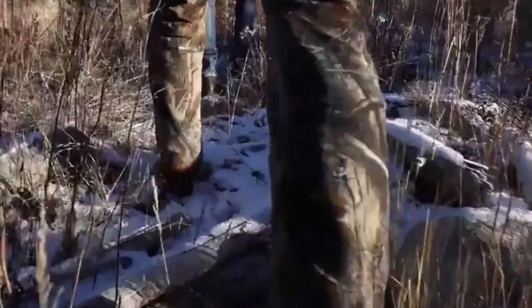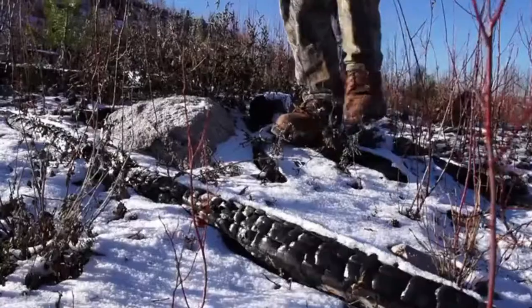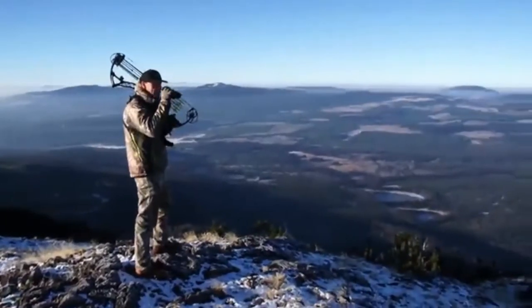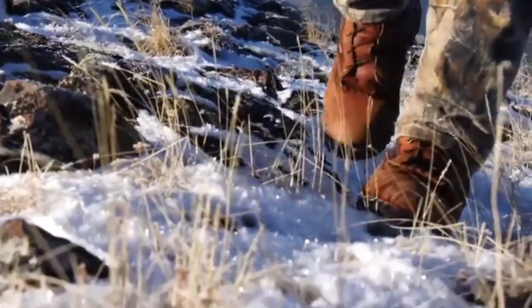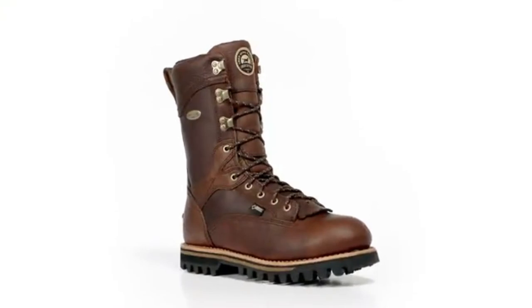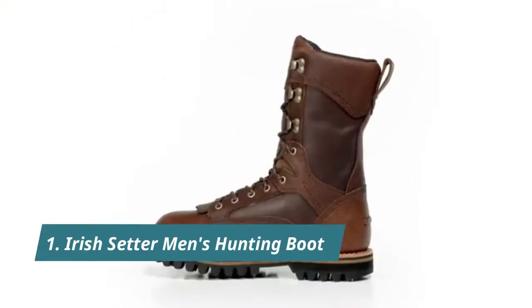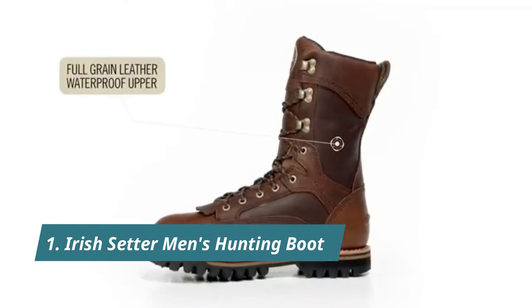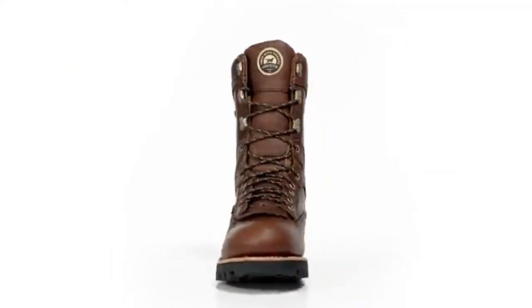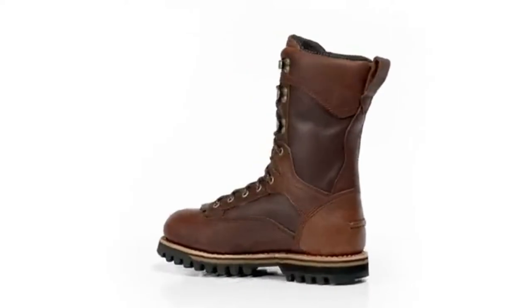From Irish Setter, the leader in hunting boot technology, comes the Elk Tracker family of boots. When you're out hunting big game in rough terrain, you need the right gear. Elk Trackers are designed to perform in the toughest big game environments. You need a highly stable boot for uneven terrain that is comfortable enough to wear for long hours on the hunt. It starts with a full-grain waterproof leather upper that is mechanically stitched to the bottom of the boot. This welt construction process keeps the boot extra stable and provides excellent durability.